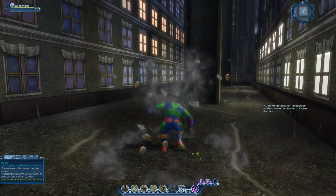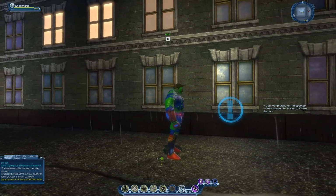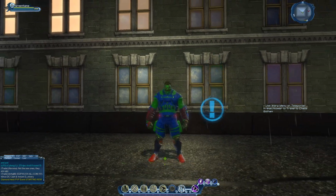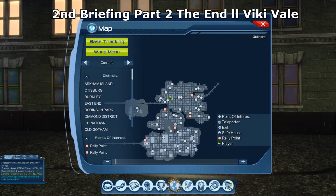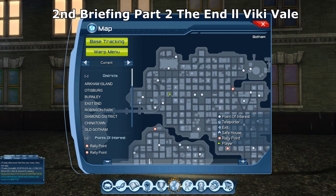So here we go, there is the briefing. This is the second briefing. Let's take a look where it is on the map. On the map there is my waypoint for the second briefing. Let's zoom in. This briefing is called the N2 Viki Vale.